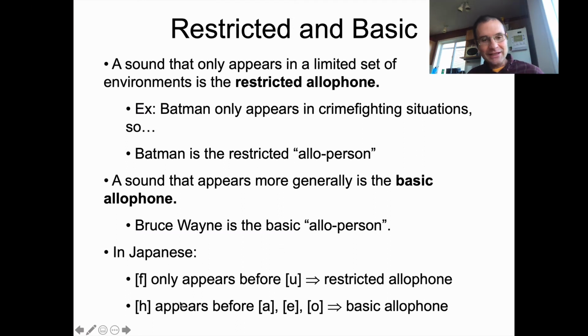Likewise, in Japanese, F is the Batman, or at least we'll just focus on F for now and forget about the H. So H appears in a wider variety of contexts. It appears before the vowels A, E, and O, so it's the basic allophone. F only appears before oo. I'm not going to say that oo is causing crimes, but if you want to think about oo as causing crimes, that's okay. That's not going to hurt its feelings. So F only appears before oo. That makes it the restricted allophone. And what happens in phonology when you have allophones of the same phoneme, where one just appears in particular phonetic environments, is that the basic allophone changes into a restricted allophone.